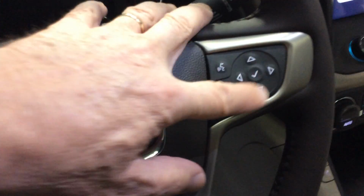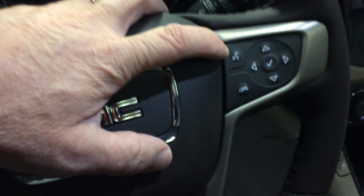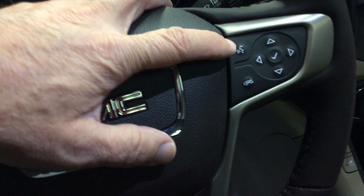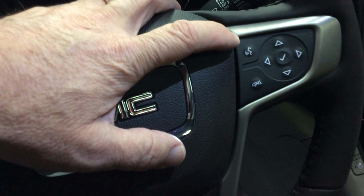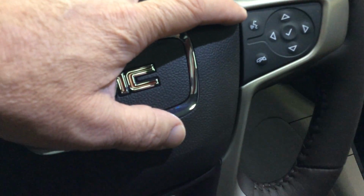Right-hand side of the steering wheel, of course, is the controls for the driver's information center, and then the voice activation, whether you're using your phone or changing radio stations or want to do hands-free texting or giving directions to navigation. We'll go through all that when you stop in. Right-hand side of the steering wheel, there's a handle over there. That's, of course, your front and rear windshield wipers and washers.